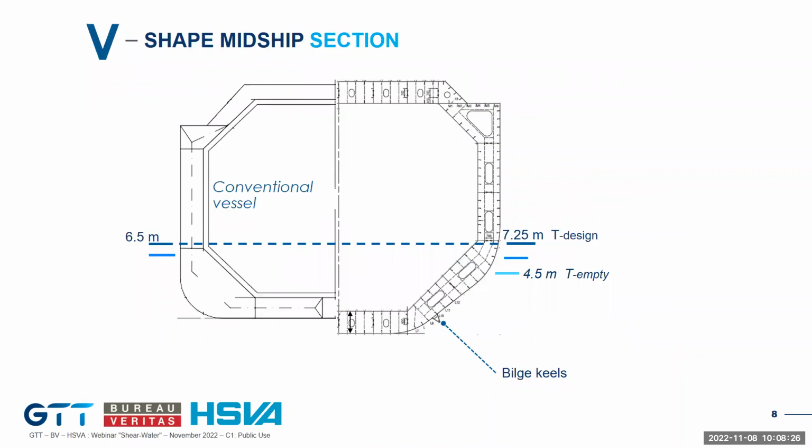And the midship section in a so-called V shape. On the left, you have the conventional vessel, and on the right, the shearwater section. The principle is to increase the design draft in order to keep always sufficient draft, even when empty. This shape leads to a smaller block coefficient. And as you see, the membrane tank geometry is ideally suitable and perfectly matching the shape without losing space.